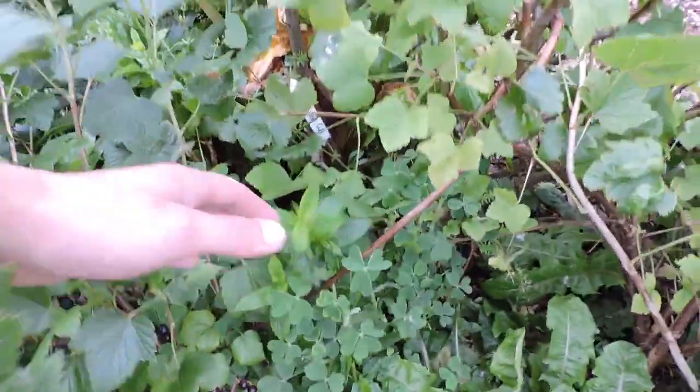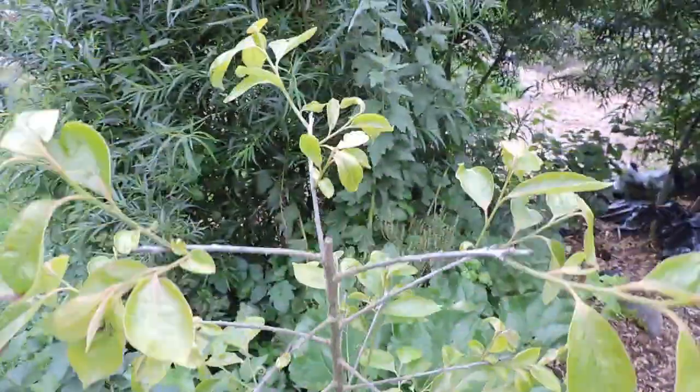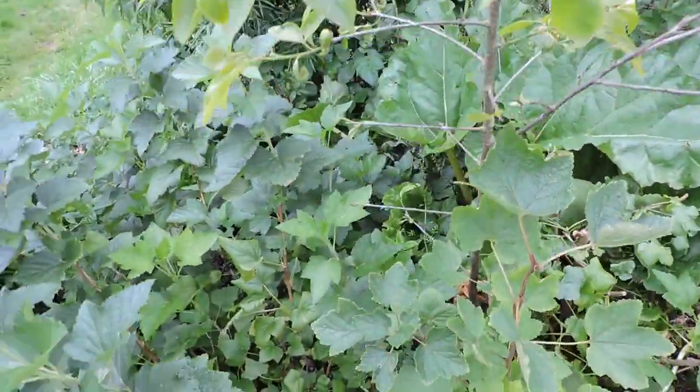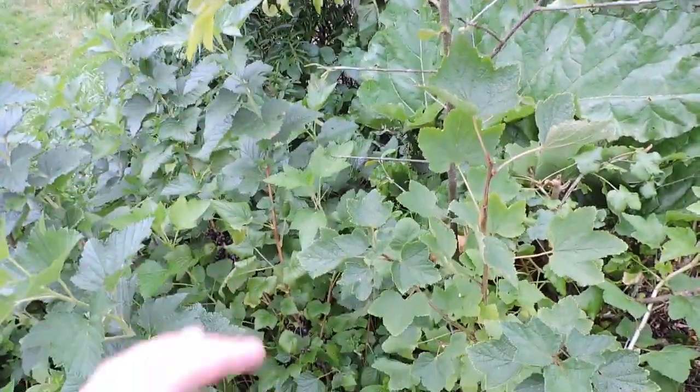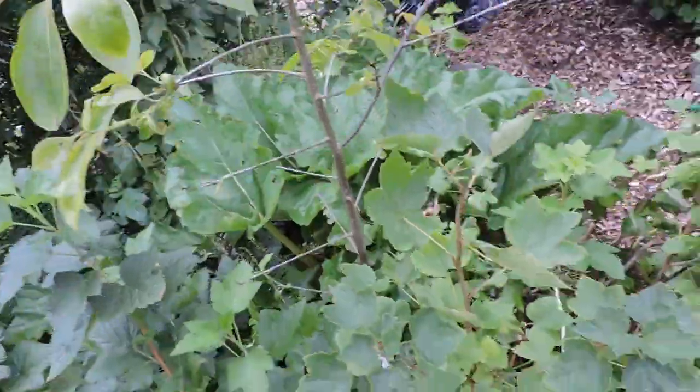Here's another oca plant. And here's a persimmon tree. This is a Nikita's Gift persimmon tree, which is a cross between the Japanese and the American persimmon. Should grow fine here in this climate. This tree has been planted here 1.5 years ago. We'll see how it goes.